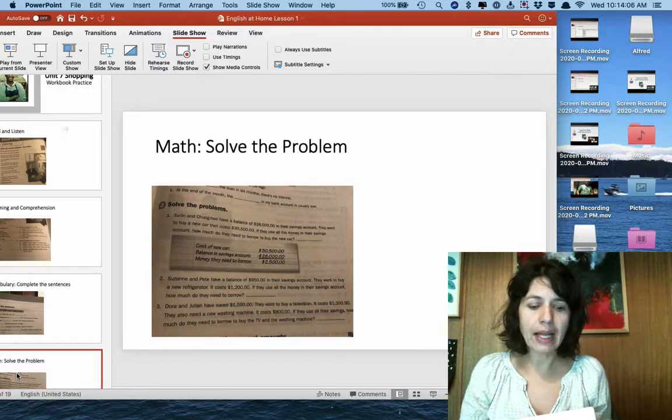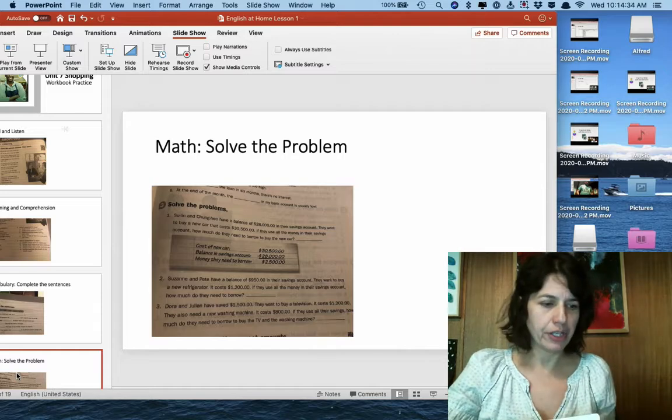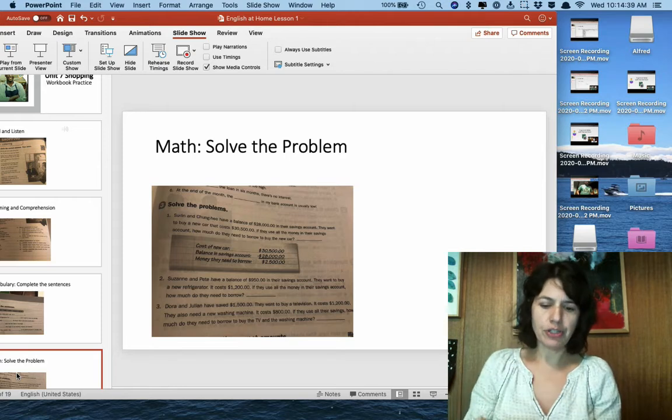They want to buy a new car that cost $30,500. So we notice this number is higher than their balance in their account, right? The price of the car is higher. If they use all the money in their savings account, how much do they need to borrow to buy the new car? Okay. So this was done for you, but I'm going to write it on my board just so I can show you the math.